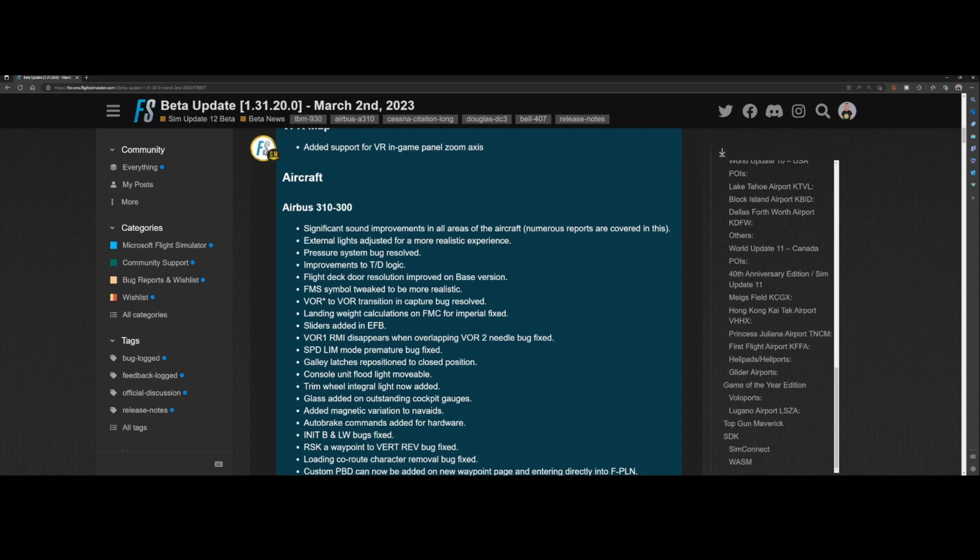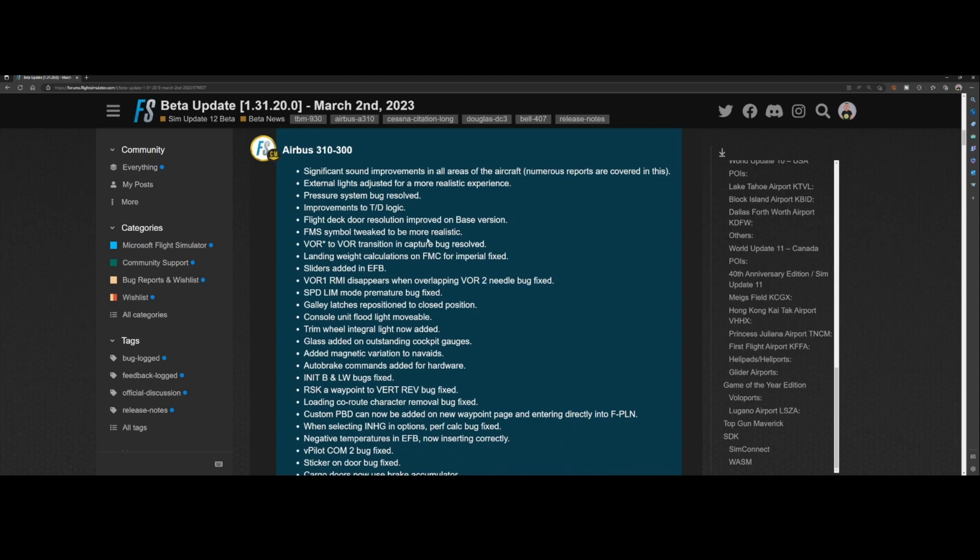And they also changed the resolution on the base version, right? So the flight deck resolution, that's how sharp those items look, they made a change to that one. Then the FMS system has been tweaked to be more realistic, and the 4-to-4 transition in capture bucket is resolved, as well as the landing weight calculations on the FMC for Imperial fixed. And the next one is the sliders added in the EFB, right? So in the electronic flight bag, you sometimes couldn't scroll. That's now been added, so it works better.